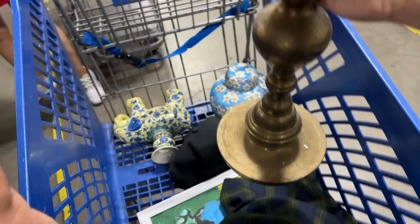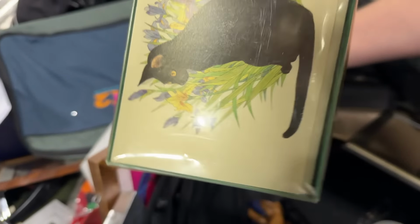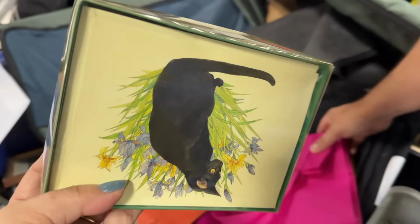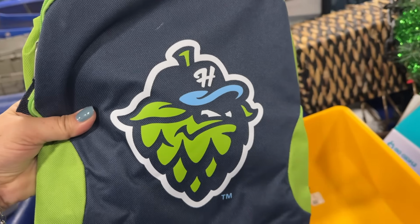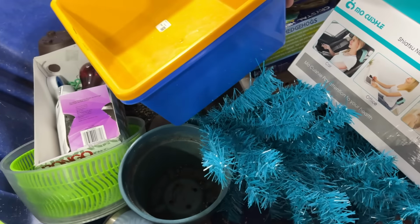Whoa. That's nice. It's probably going to be expensive, but we'll see if maybe they'll put a price on it. Sometimes they do. Oh my gosh, these little cards are cute. Look at those. Oh, thank you cards. See if they're blank inside. That's our hops. Yes, that's right. Gotta get my hops straight.